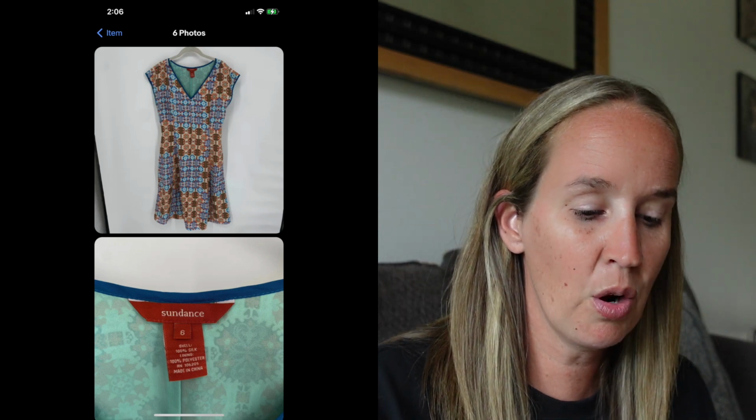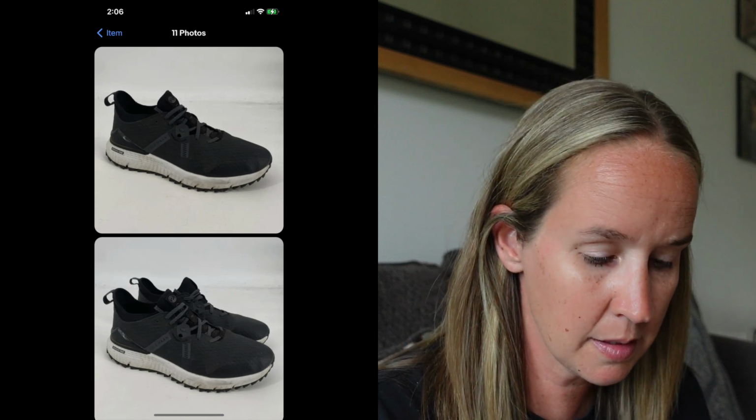I sold these men's Cole Haan size 10 golf shoes. I thought I sold them for $50, but it looks like I sold them for $40. They did sell very quickly, within 1 to 2 days.